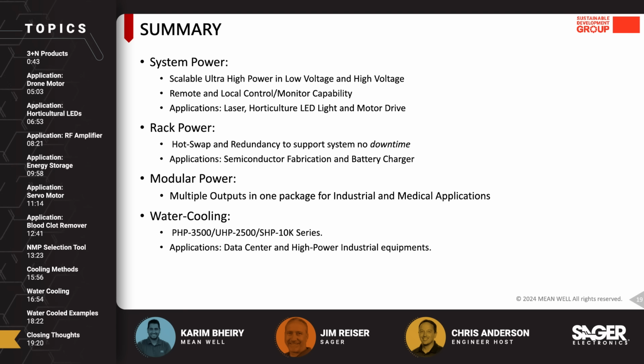The second one we introduced is rack power. Rack power has redundancy and hot swappable features, and this is mainly used for semiconductor fabrication and battery charger applications. Then we introduced the modular power, which is one power supply with multiple output voltages. It's approved for industrial applications and medical applications. And lastly, we went over water cooling. We introduced that we have three different series, PHP, UHP, SHP, that come with water cooling, and the applications for this, as we mentioned, are data centers and high power industrial equipment.